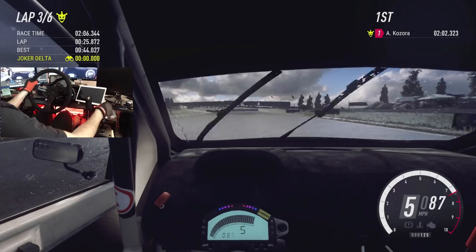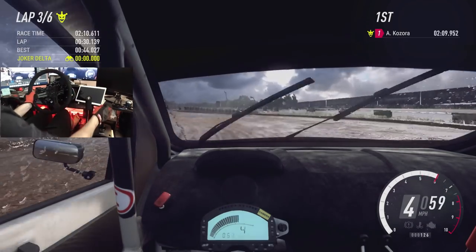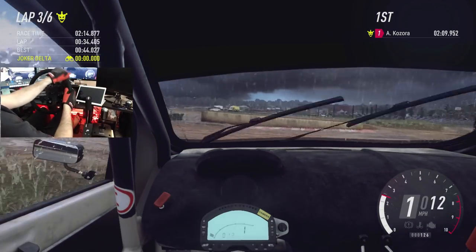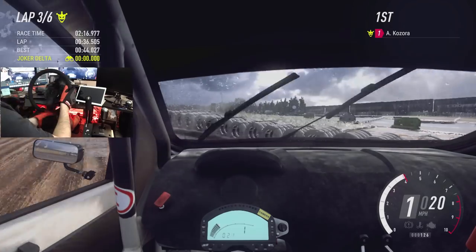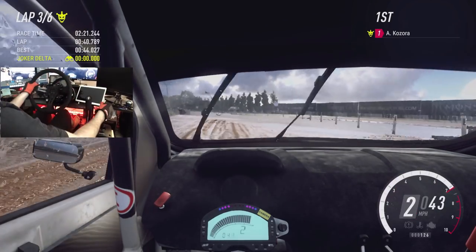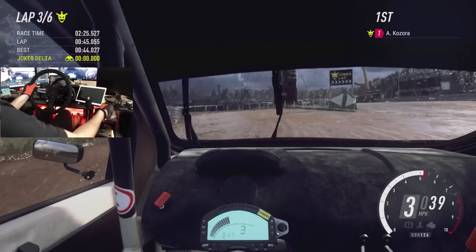A little cockpit view. Maybe we'll be faster. Not when we miss our turn like that. Oh. These brakes are not working how I wanted, so this lap is null and void. So now after I go through that shaky section, I need to be heavy on the brakes.